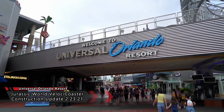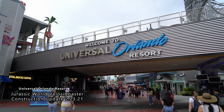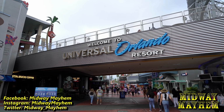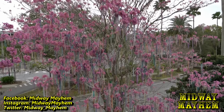This is Dan, and we are checking back in from the Universal Orlando Resort for yet another Jurassic World VelociCoaster construction update, and we're hearing something special is going on today. Before we head inside the parks, let's go check up on a friend. During Mardi Gras, we always check up on the bee tree. It's looking very festive right now.